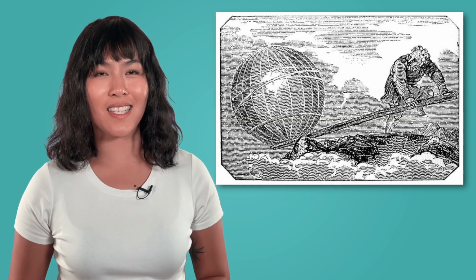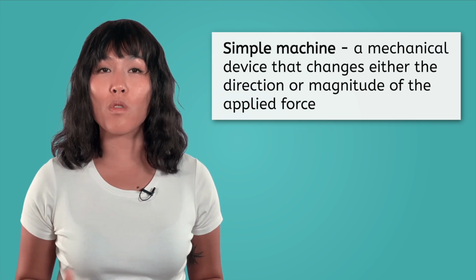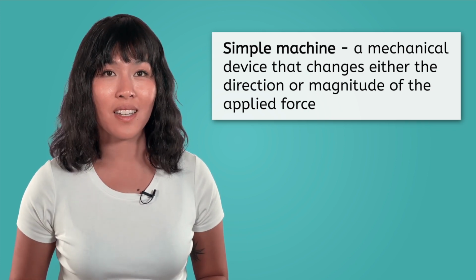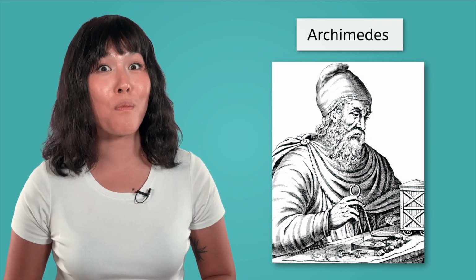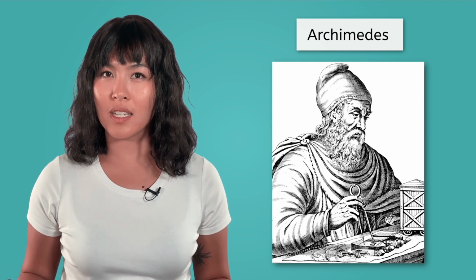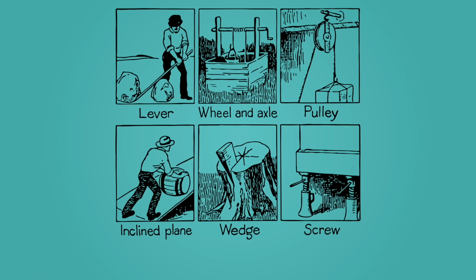For thousands of years, humans have utilized simple machines, sometimes without even understanding the physics behind them. They simply knew that their work was easier when done this way. A simple machine is any mechanical device that changes either the direction or the magnitude of the applied force. The ancient Greek philosopher, Archimedes, whom you may remember from our buoyancy lesson, was the first person to scientifically classify and describe 6 types of simple machines: the lever, wheel and axle, pulley, inclined plane, wedge, and screw.